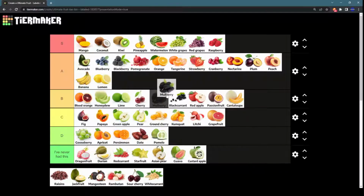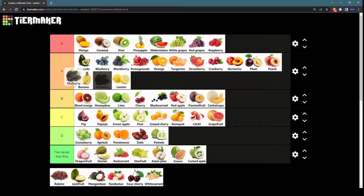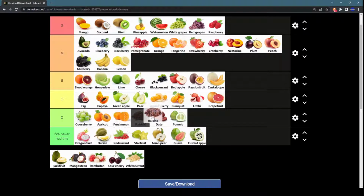Mulberry, it's kind of there, in my opinion. Oh, there. Okay, there we go. No, not no. There we go. Raisins. It's just a bit rubbish, isn't it? Raisins, really. Put them there.